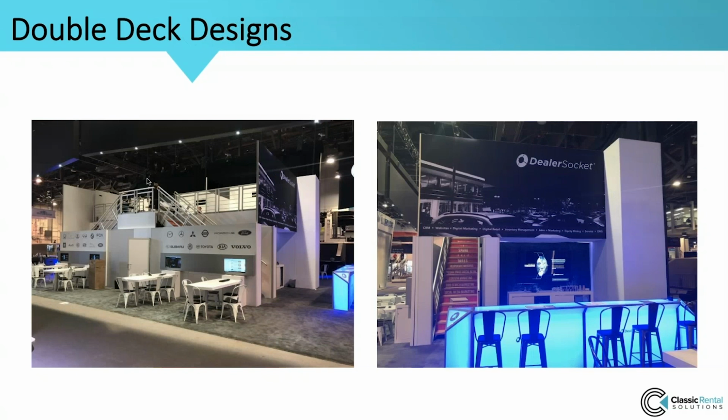Okay, and here real quick, we're going to run through these a little bit quicker because we're going to try to have enough time for some Q&A. This is two medium decks that were attached together to create one, so you've got two staircases.